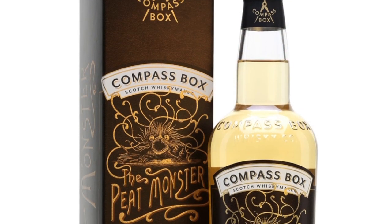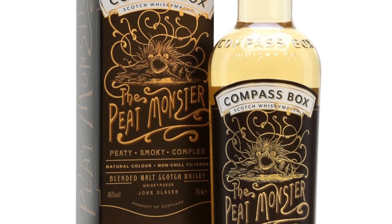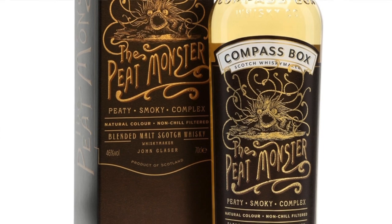Boy, do we like Compass Box so far. This one is one I bought because it's right in my wheelhouse. It's called Peat Monster. So the beauty of this is they take casks from all over the country of the best distilleries and blend them together. So this one, Peat Monster, they got it all on their website. They're completely transparent. You can Google it. 40% Laphroaig, 20% Ledaig. We're off to a good start.